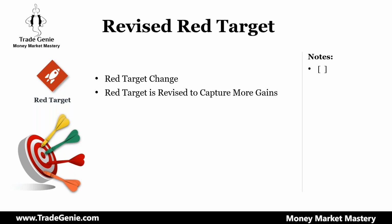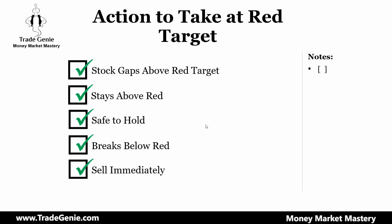So in the email, we indicate it through the green arrow. We show you the green arrow, so you can visually see that the target is revised, and we send you the message that the red target is revised to the upside. So if you're holding it, hold more for more gains. We do provide this kind of update. So if the red target was selected based on some major resistance, what happened?